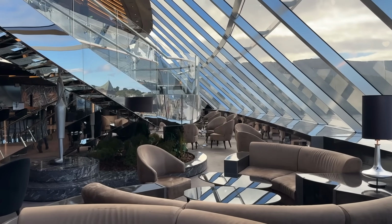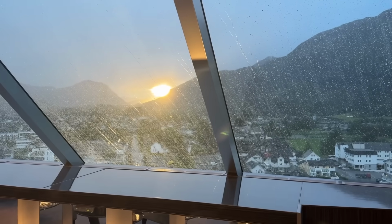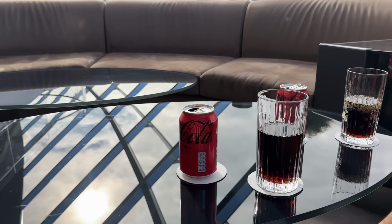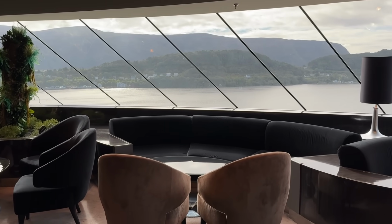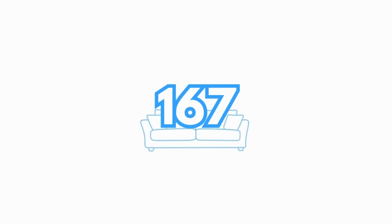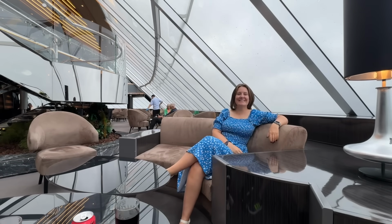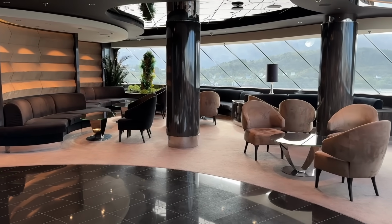We saw some beautiful views of Norway from here, and for me, this kind of view, this is what cruising really is about. Sitting here in the afternoon with a drink was the most relaxing thing ever. This lounge has 167 seats, and these sofas here, these were my personal favourite. Everything about it was so shiny and so clean.